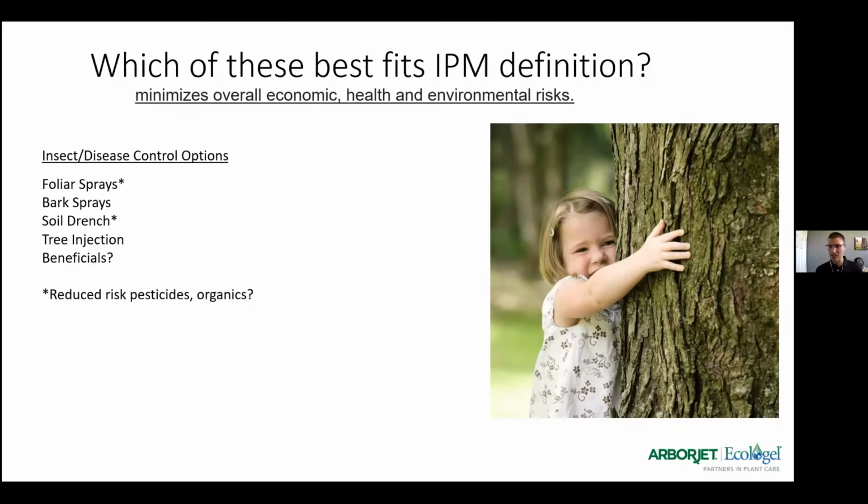Rather than blasting gallons and gallons of solution out, we're able to use milliliters of dosage to treat large trees. And it's just a reduced risk application. Everything gets sealed inside the tree. We're not spraying stuff into the environment. And then again, with beneficials, great if they can be used. However, in residential tree care, it's not always the case.